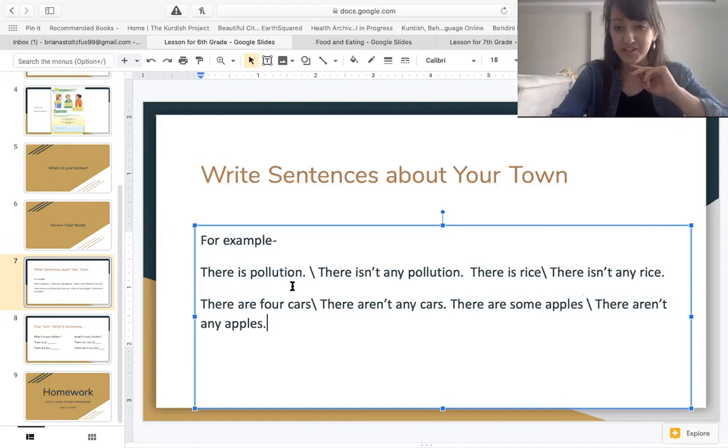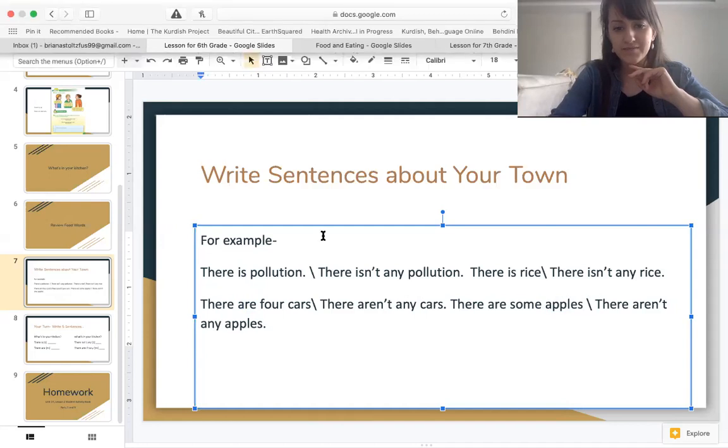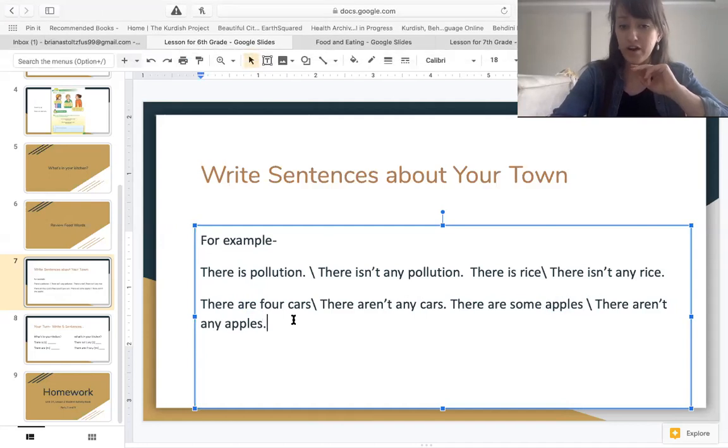Repeat after me. There is pollution. There isn't any pollution. There is rice. There isn't any rice. There are 4 cars. There aren't any cars. There are some apples. There aren't any apples.